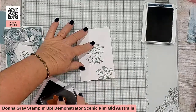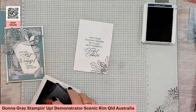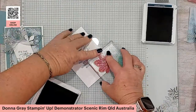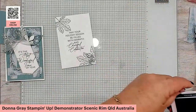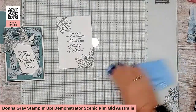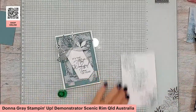One there. And one there. And I think one coming down through the top here. There we go. So a couple of leaves on the insert. Just grab a cloth and wipe that ink off so I don't get it all over my card. We will then add the insert.